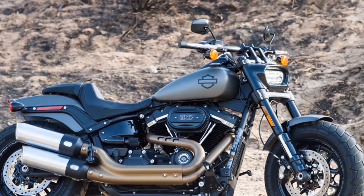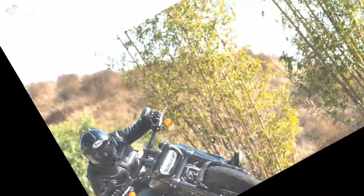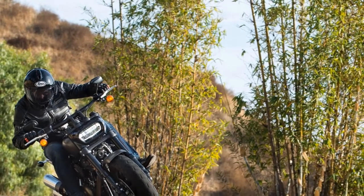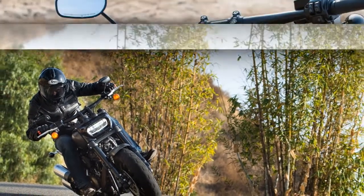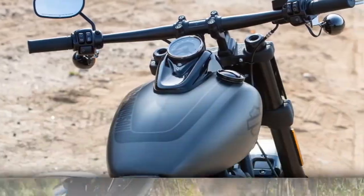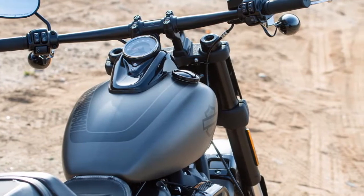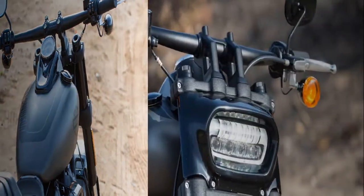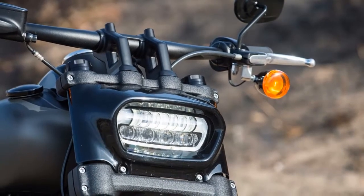I should quantify that statement by saying it's the best Harley-Davidson I've ever ridden, but that doesn't sound as good, and seeing as I have not experienced a great deal of bikes bearing the bar and shield, I've ridden lots, just not as many as some journos. The 2018 Harley-Davidson Softail Fat Bob 114 represents the first time I've ever seriously looked at a Harley and envisioned it permanently in my garage.